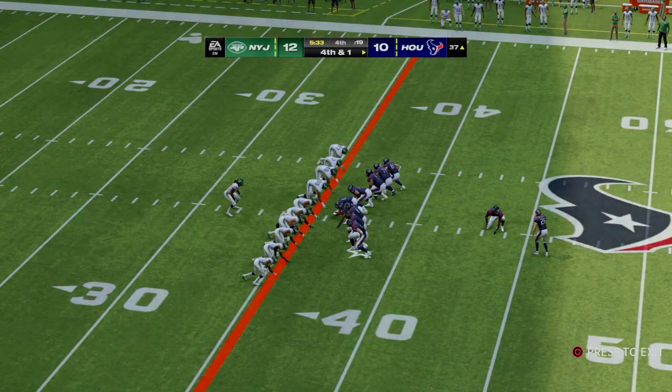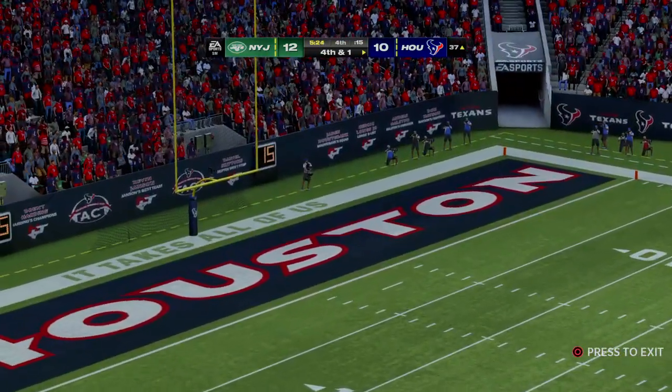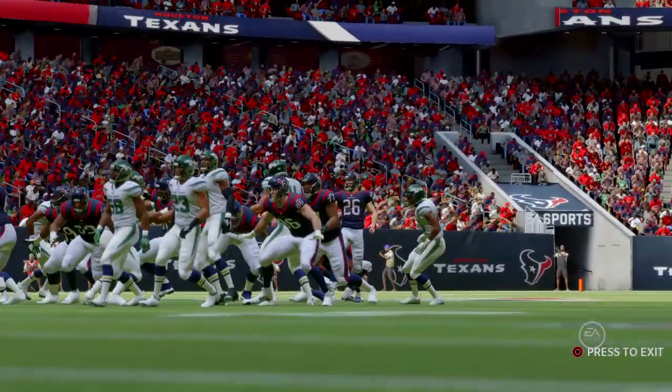So now one of the biggest kicks of the night is forthcoming. This for a 4th quarter lead. And his kick is good. And they take the lead out in front at 13-12.